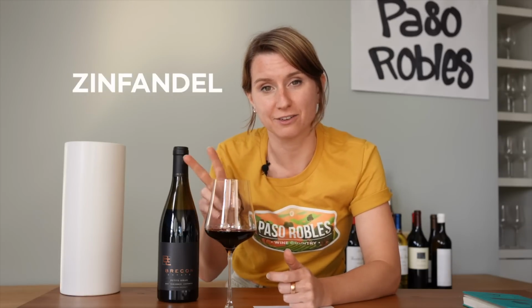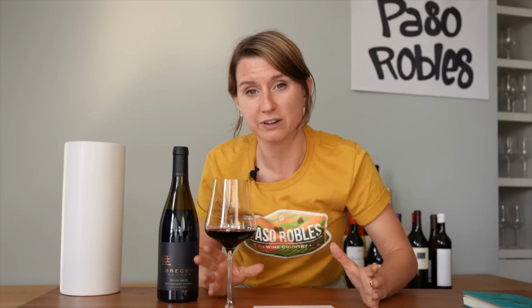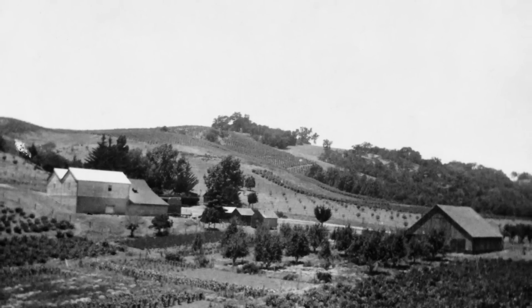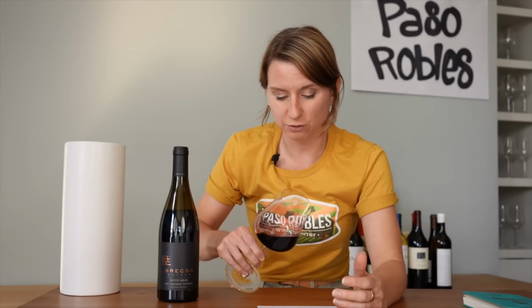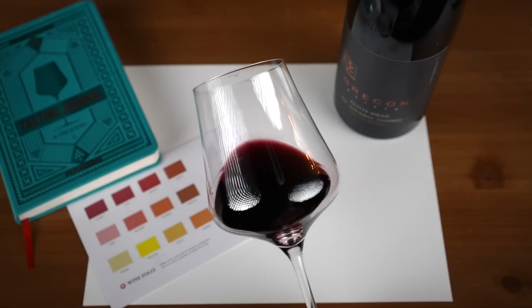Actually, there are two. I would say it's Petite Sirah and Zinfandel. And the reason why these are important is they represent the oldest plantings in this region. The first commercial vineyard here was in 1882 by Andrew York in York Mountain, which was called Ascension Winery, and they had Zinfandel planted there. And by the way, that winery still exists. It's called Epic.